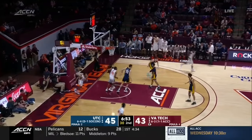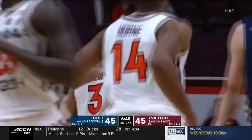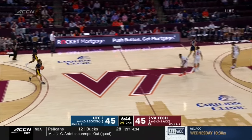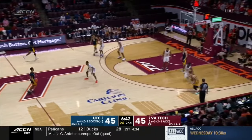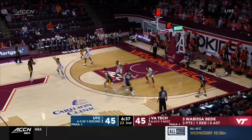Oh, nice play. Beattie all the way to the rack, and we're tied at 45. What a great job by Beattie to read the defense. They started out looking like they were in the horn set, and then Lander's little misdirection allowed that lane to be open down the lane line.